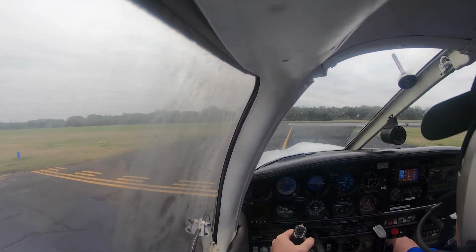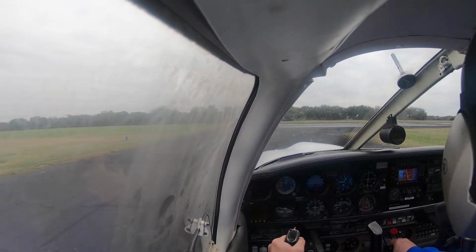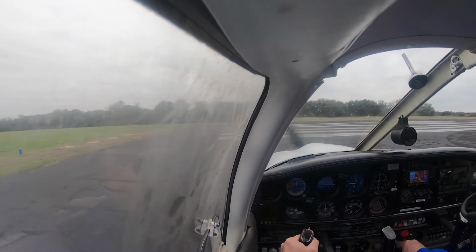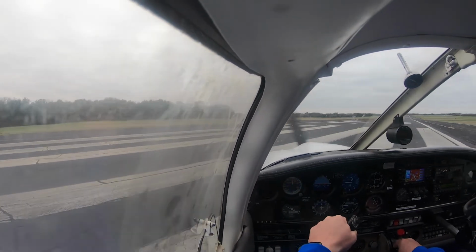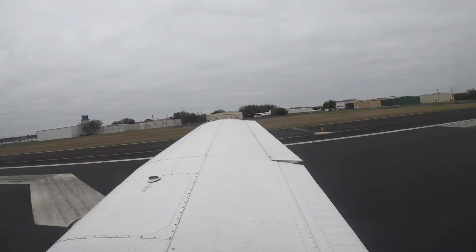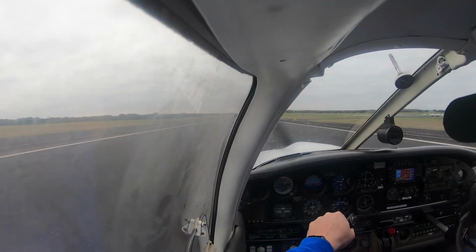Lights, camera, action. Please no gust. Yeah, right? Well, as long as we use proper aileron correction, we're good. And directional control. There we go. Put them ailerons into the wind. Bam. Yeehaw.